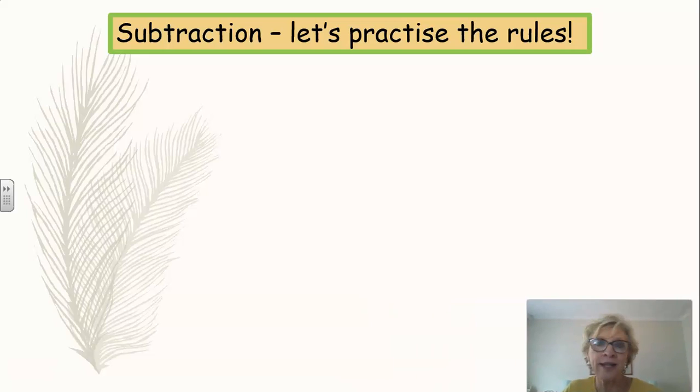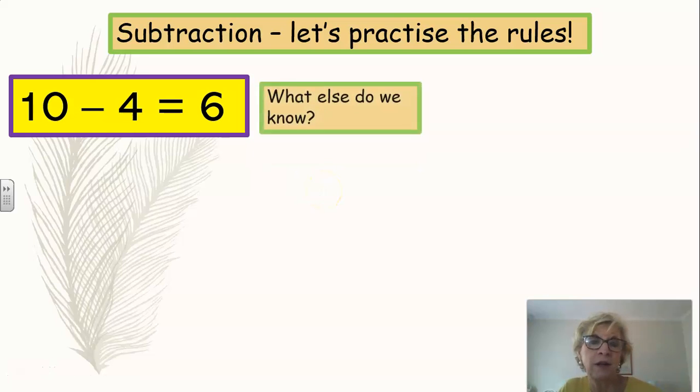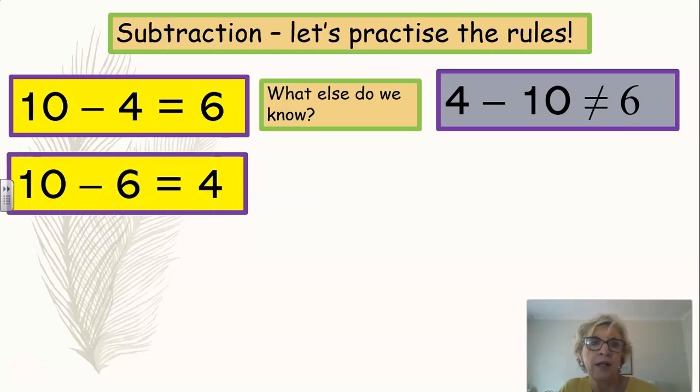Okay, let's practice some of the subtraction rule then, shall we? And here's an example. 10 take away 4, well, you know that it is 6. What else do we know? We know that 4 take away 10 is not 6. 10 take away 6 is 4.